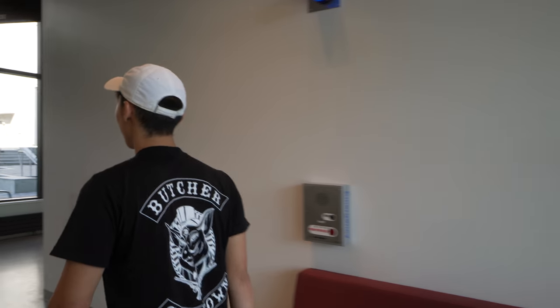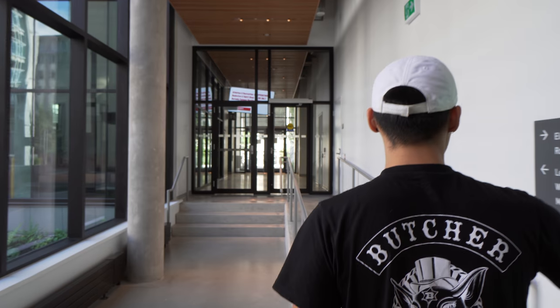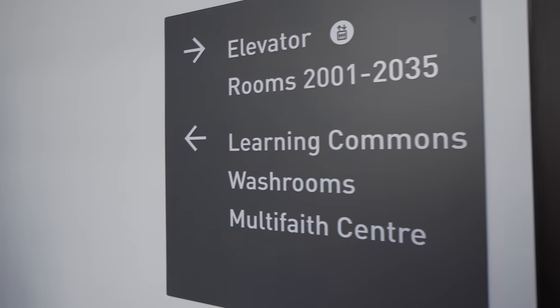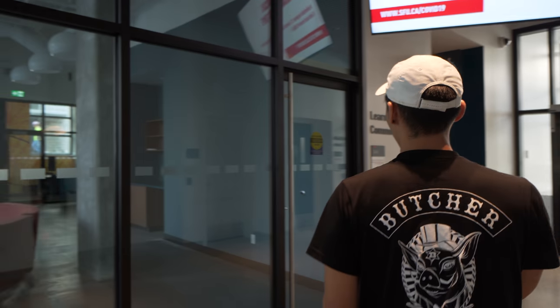And if you come over here, there's some other stuff you can see. There's a learning area, like a study area. You've got washrooms and a multi-faith center. This is the study area. I don't think it's done yet.